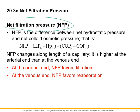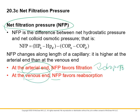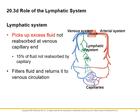So net filtration pressure: at the arterial end, it favors filtration or drop off. And on the venous side, the net filtration favors reabsorption or pickup. So remember, any excess fluid that's not reabsorbed by the venous capillary end, right here, if there's some fluid that's not picked up, and there is about 15%, it's going to enter the lymphatic system and be cleaned by the lymph nodes before we dump it back into the heart.